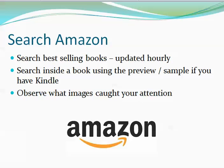Then when you've done all of the offline stuff, it's time to come in and search Amazon. The reason that Amazon is a great tool for content research is because it updates the best-selling books hourly, and you can drill down into a specific niche. If you make wooden cabinets, you can drill down into furniture, you can drill down into tutorials and woodworking and so on, and see what's popular with the woodworking community.